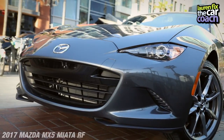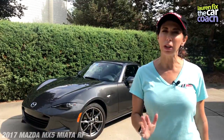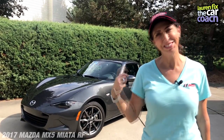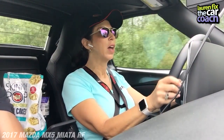I'm really looking forward to it because this car is going to be fun to drive. There's a lot of back roads between Buffalo and Watkins Glen, and we'll really get a chance to see about the handling and how this rear-wheel drive manual transmission does in the back roads. Let's go. So inside the 2017 Mazda MX-5 hardtop, this is a fun car.